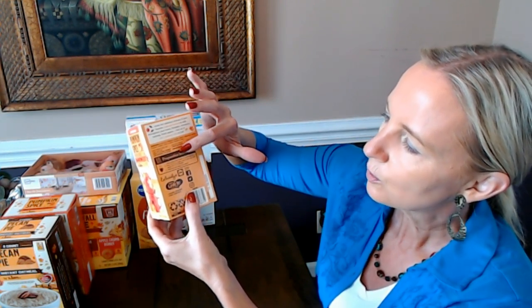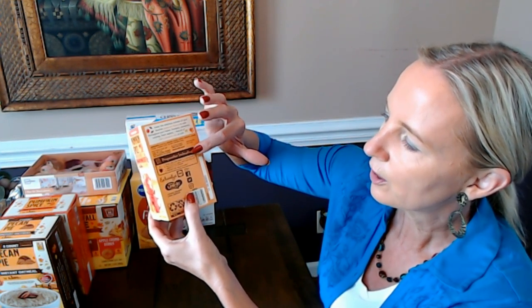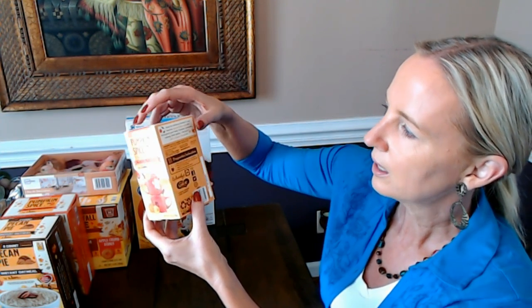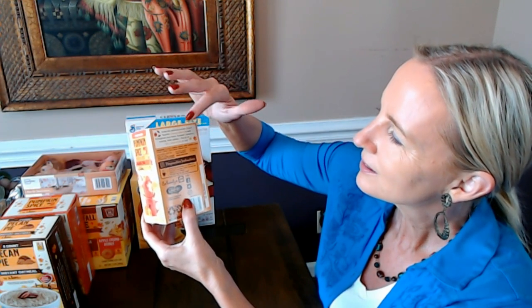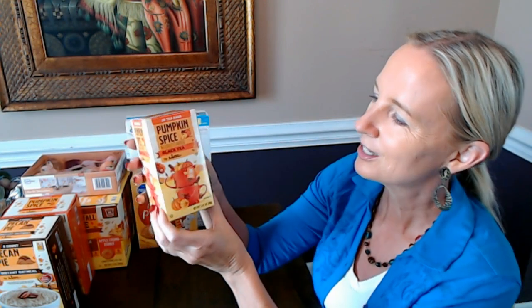You bring fresh cold water to a rolling boil. Pour 6 to 8 fluid ounces of water over a tea bag and steep for 3 to 5 minutes. Remove tea bag and enjoy. Yeah, and it has the same little blurb that we read before about the fresh autumn offerings at Lidl.